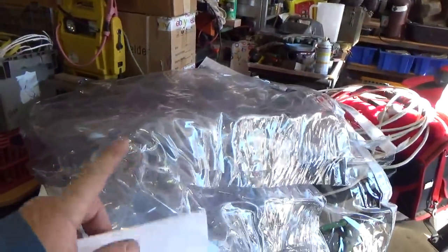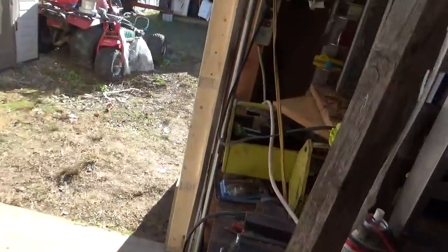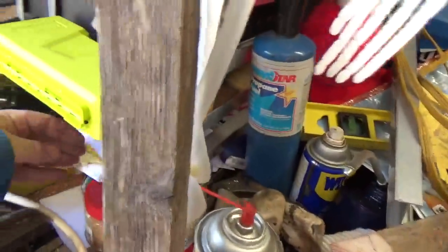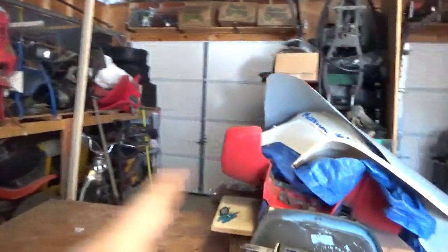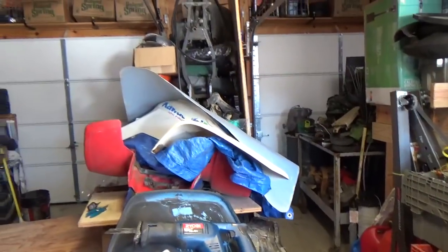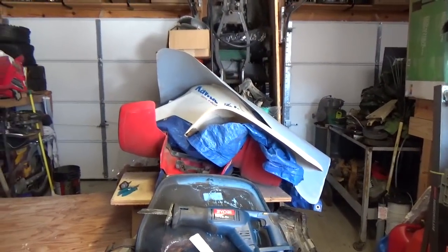So I have quite a bit left over, more than half, so I can build a second one and put another one where this door is. I could put them there and there, but there's no sun there in the summer and there's no sun there in the winter. So why do that?